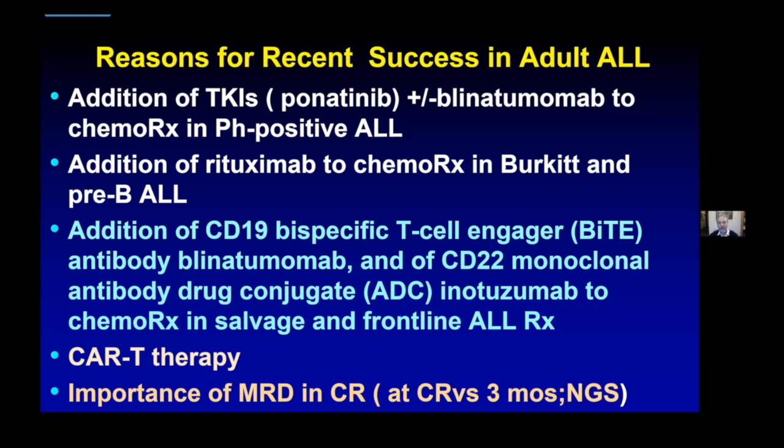So the success has been because in Philadelphia positive ALL, as of 2 years ago, we are treating the patients without chemotherapy with ponatinib, which is a BCR-ABL kinase inhibitor that I showed you is effective in chronic myeloid leukemia. And instead of the chemotherapy, we started using a CD19 antibody called blinatumomab. So without chemotherapy, this Philadelphia positive ALL that used to be the most refractory and most fatal of the leukemias has become the most sensitive and the most curable of the leukemias, and I think without chemotherapy.